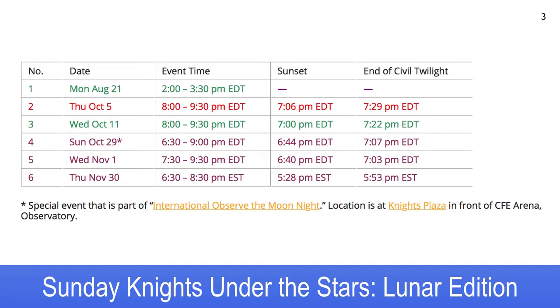Unless they can get the street lights turned off, we're not going to be able to see many stars because it's blazing with light there at that night by the arena. But we should be able to see the moon pretty nicely. That you don't have to worry about. Okay. Any other questions about any of that stuff?